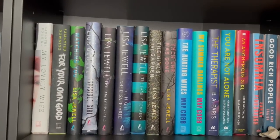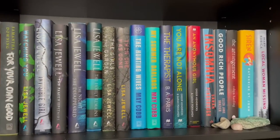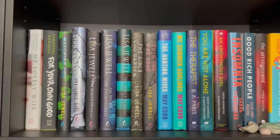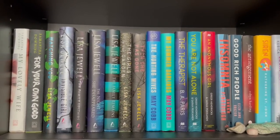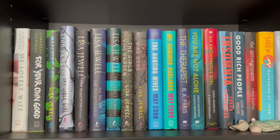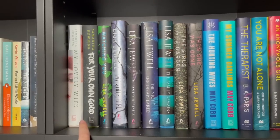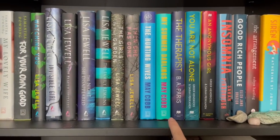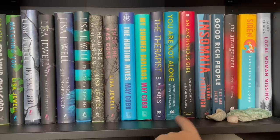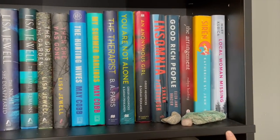Moving on to level three, we have more hardback thrillers. Can you tell? My favorite type of book. And I tried to only put books on the shelf that were from authors that I had multiple books of, but that just got really confusing. So the start over here, we have two Samantha Downings, a bunch of Lisa Jewells, two May Cobbs, one B.A. Paris, two Greer Hendricks and Sarah Pekkanen, and then I just gave up, y'all.